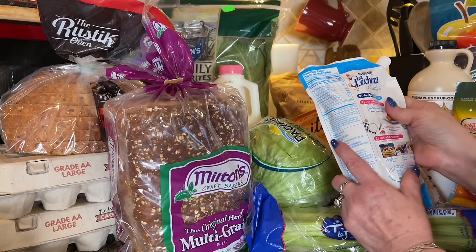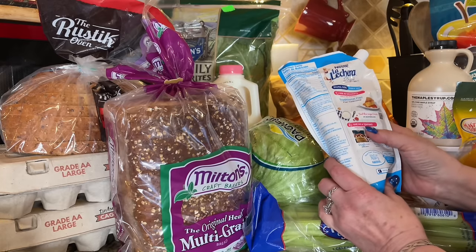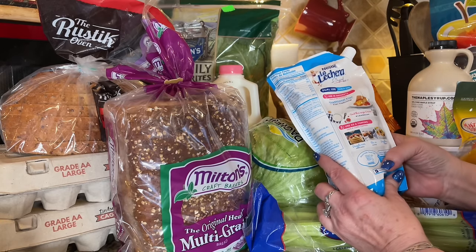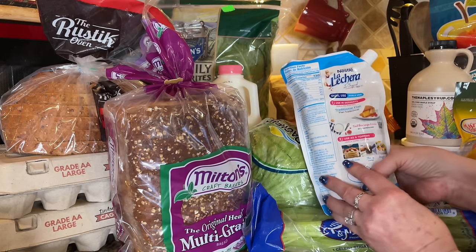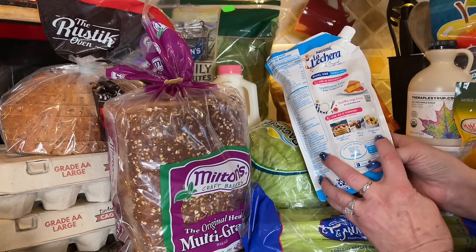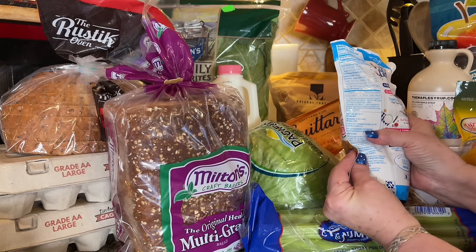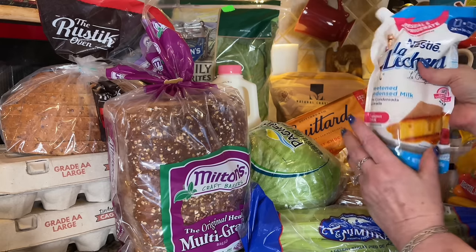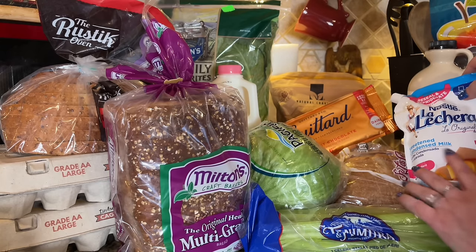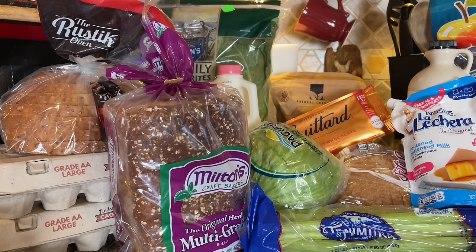Is reusable. I mean, not reusable, but you can put it in the refrigerator and use it again. Use as a topping. Look at all these things you can do. They suggest putting it on your pancakes. Stir it into drinks. Wow, that is so... I just never thought about sweetened condensed milk before I made the fudge.